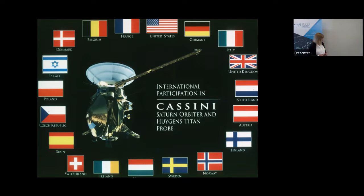The other reason I like to show this is it shows you a view of the spacecraft itself. You can see there's a white umbrella-shaped object that's known as the high-gain antenna. Once a day, the spacecraft would turn with the high-gain antenna facing the Earth, and it would send down the data that we got back from the previous 24 hours.